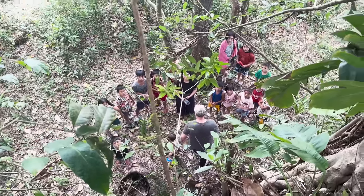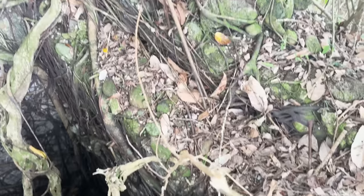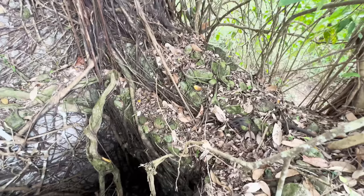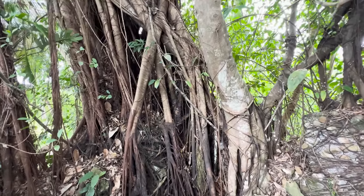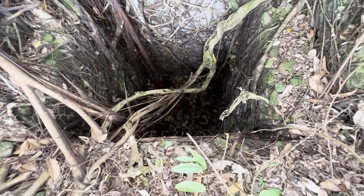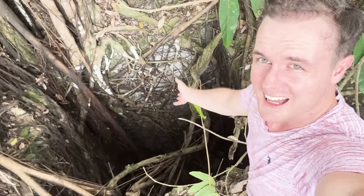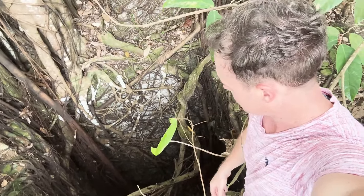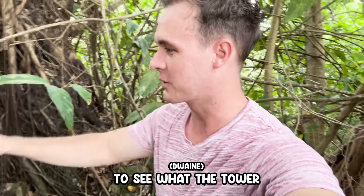See if we can see it. Right, I'm at the top. Let's have a look. Ooh. There's a little ledge there. And the outer wall. Look at that. A tree has overtaken the tower. What's down the bottom there? This is it, ladies and gentlemen. This is White Tower. The depths of White Tower. It would be nice if they cleaned this so you could see what the tower looks like.